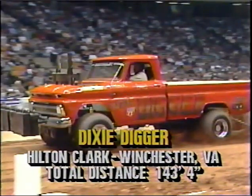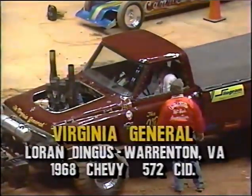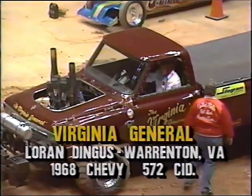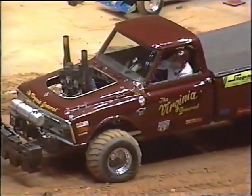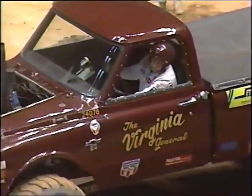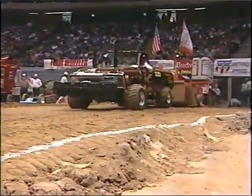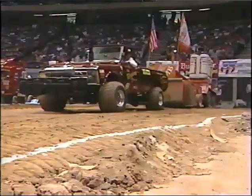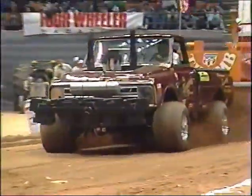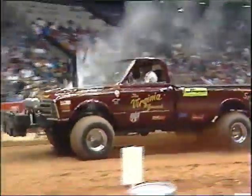A nice job, nevertheless. And the next man to try to challenge that mark is going to be Loran Dingus from Warrenton, Virginia, driving a '68 Chevrolet called the Virginia General. Good truck, and this gentleman really knows how to read a track. If anything, his driving abilities are going to help him a tremendous amount on this kind of track. He's got the sled set to the far right. The truck is kind of angled. He's going to come across the track a little bit. I think that's going to help him a lot. He's really got a good hook going for him.